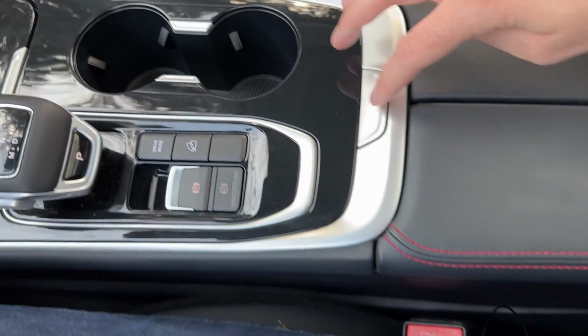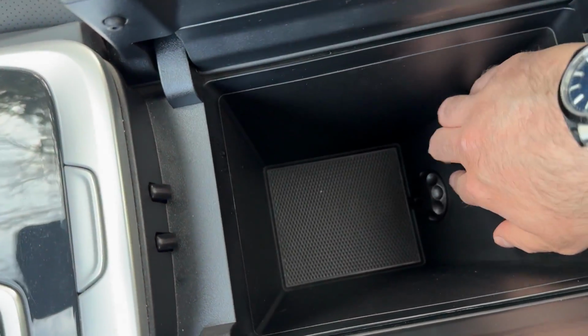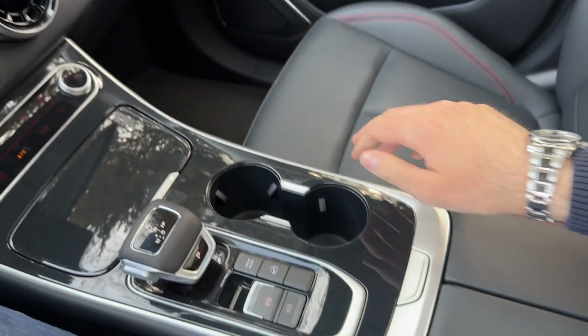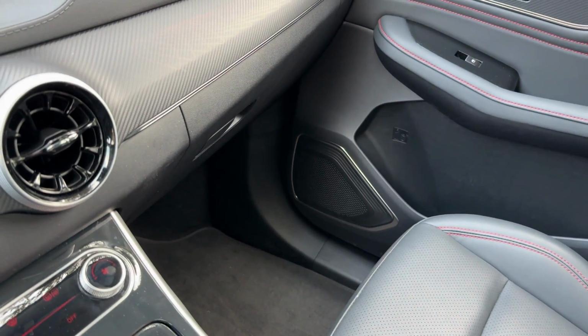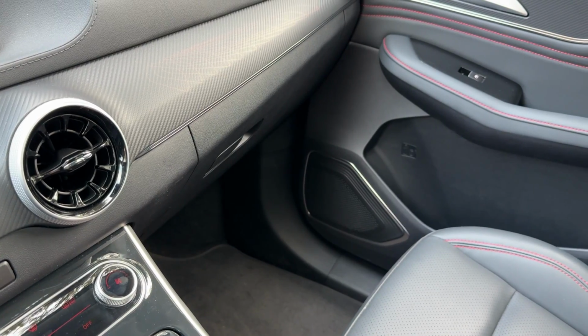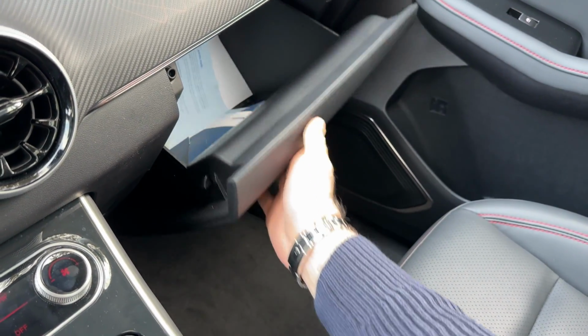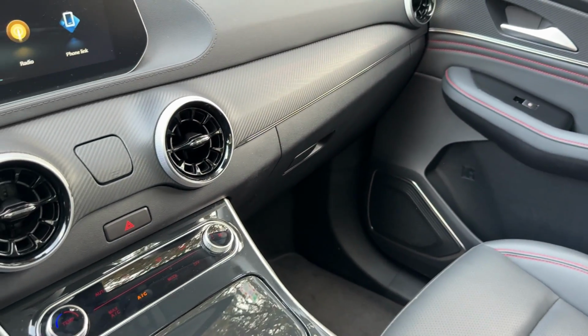Adjustable cup holders. Here is the storage compartment, and as you can see, it is a cooled one, so that's always nice, especially for example for road trips. You can cool your drinks down. And yeah, here you have the glove compartment, really decent amount of room.